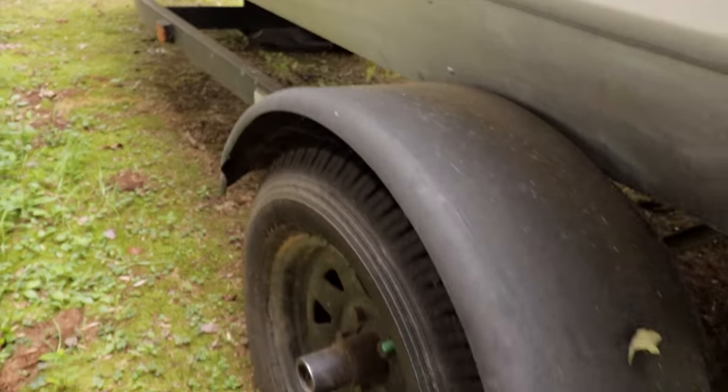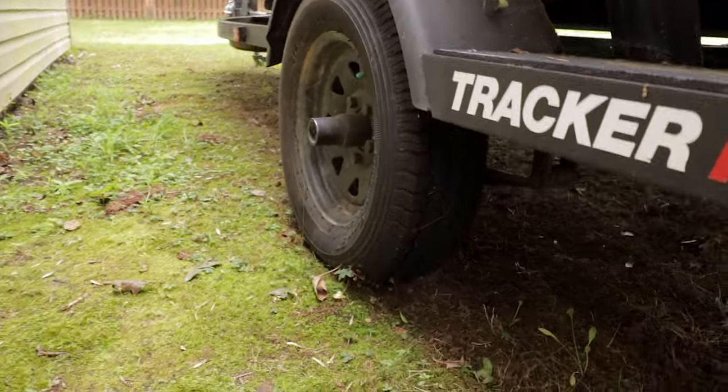Trailer's in great shape, tires are almost new. Well, I think they're new. If you look at the treads, they're really good.